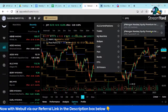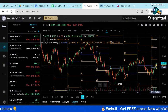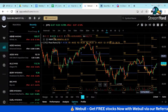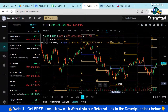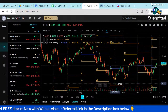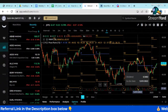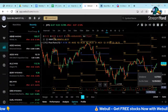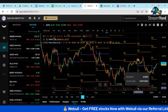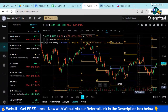JEPQ, and again, I'll add that to our ETF watch list in Webull. So it's not quite as high, so it's got some upside appreciation, maybe $5 appreciation upside, maybe $5 down, so it's kind of sitting in the middle of its range. So we can see it's got monthly dividends. The last ex-dividend here was $12.29. Looks like it pays pretty much at the end or at the beginning of each month.